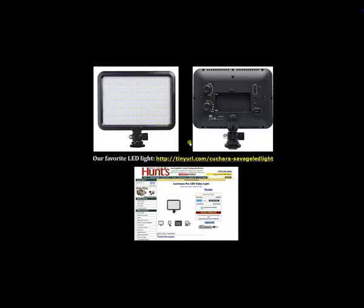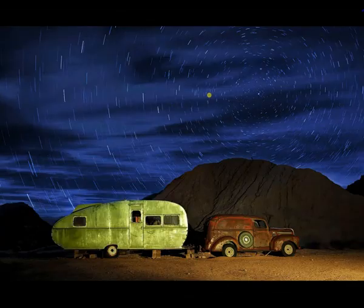Kind of looks like somebody's working late at the city clerk's office. This is my favorite LED light because it has not just intensity, but it has color temperature. So you can do cool, daylight, balance, or warm, and therefore you can do a lot with this light. And we're going to be playing a lot with LED lights, flashlights, and various kinds of light painting tools.